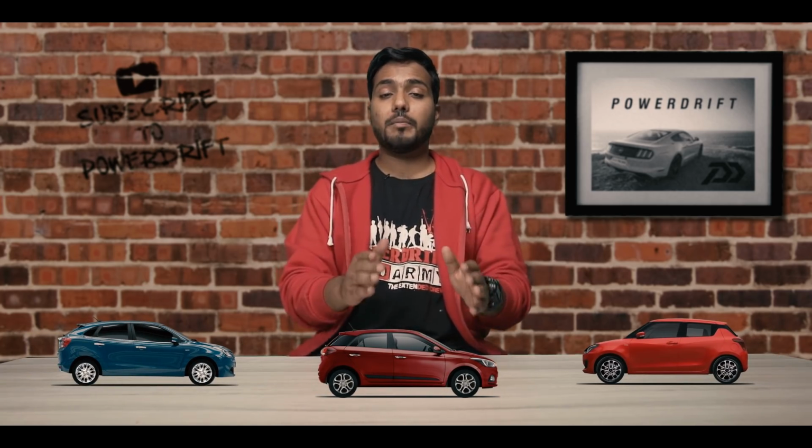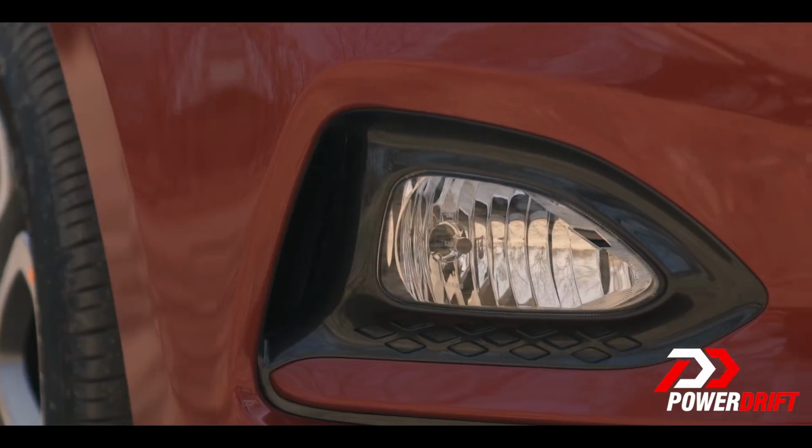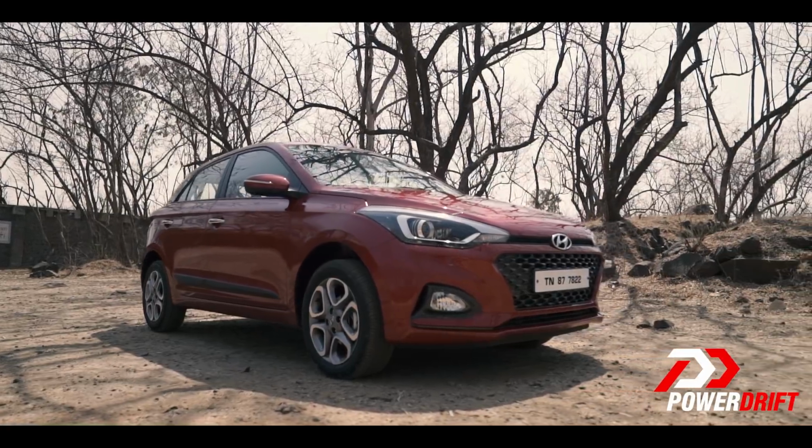Of all the three cars that we have here today, without a shadow of doubt, the i20 is the most superior product of the three. But the Asta O variant, we think, isn't exactly the smartest choice. Because it is considerably more expensive, over 70,000 rupees more expensive than its competition.